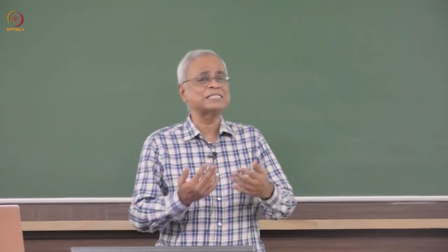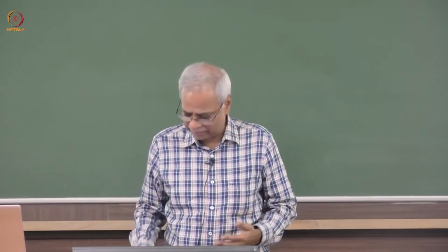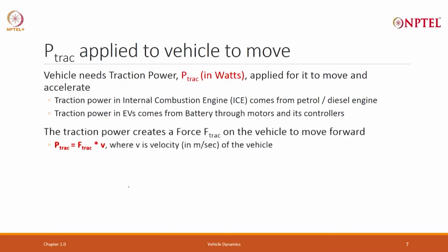So, in some sense I am actually determining what is the kind of power that I require for my motors and controllers. So, the traction force creates a force called F track on the vehicle to move forward. Now, this is the force. What about the velocity? What about the power? The power is traction force multiplied by velocity. Power is force into velocity.